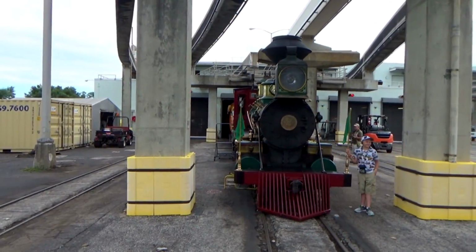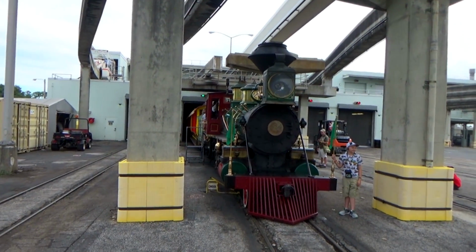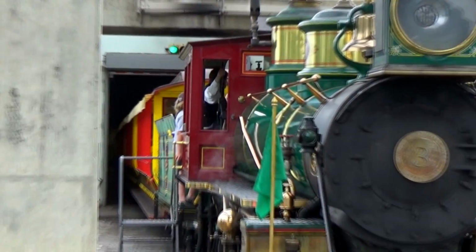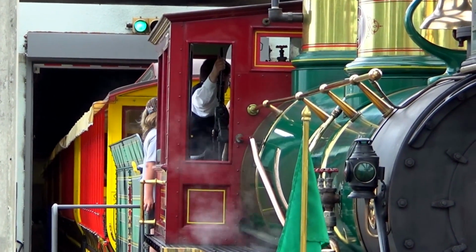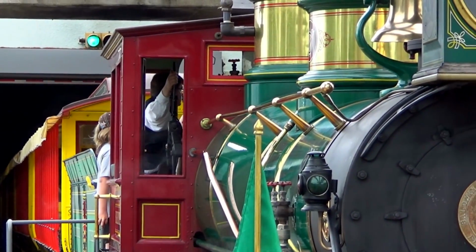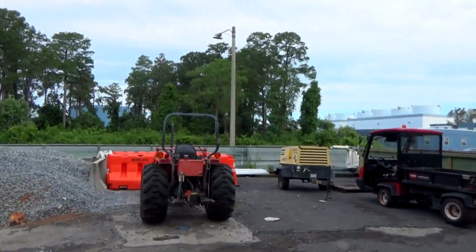Yeah. So while we're pausing with this tour here, the tour guide is taking different guests into, not the caboose, yeah, that area right there, the red thing, the red box, that's where they're at.